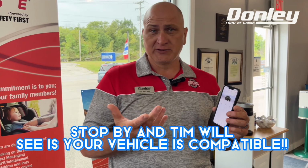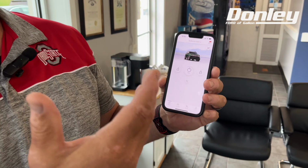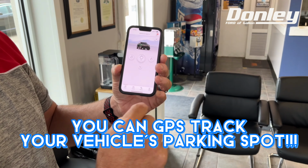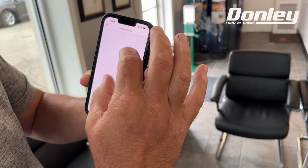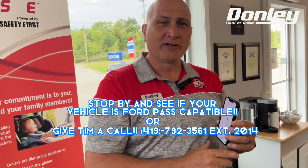Some other cool things on this, I want to show you about the starting and everything. Let's say I go to an Ohio State football game and I can't remember where I parked my car, from like 20 blocks away. So I'm going to hit the vehicle. It actually shows the address where it's at. I click that, then I can zoom in and actually find my vehicle and get back to my vehicle and on my way home after an Ohio State victory.